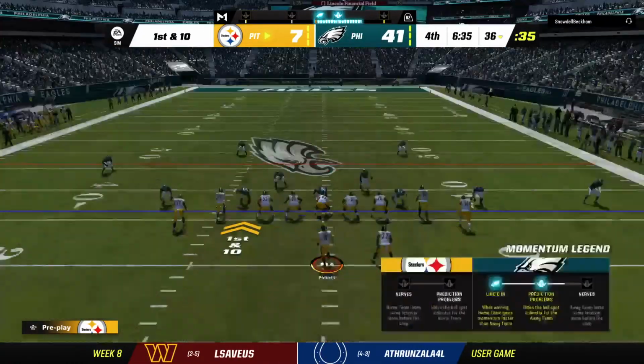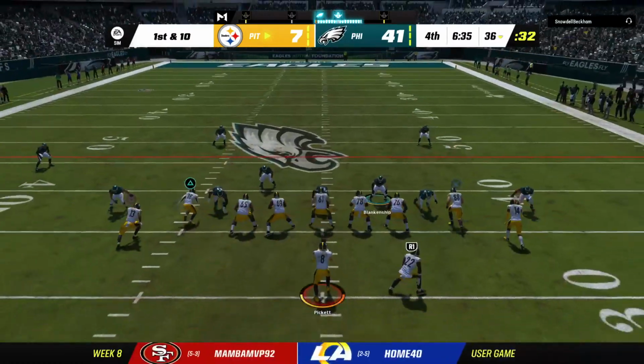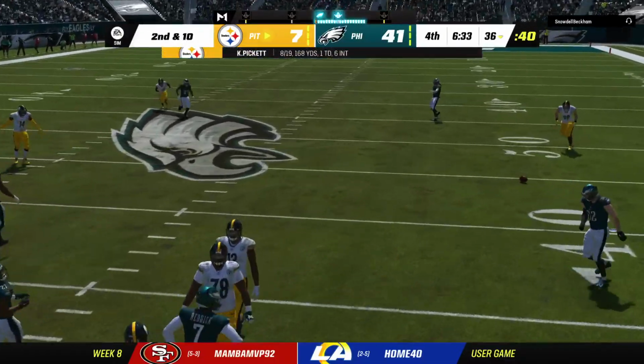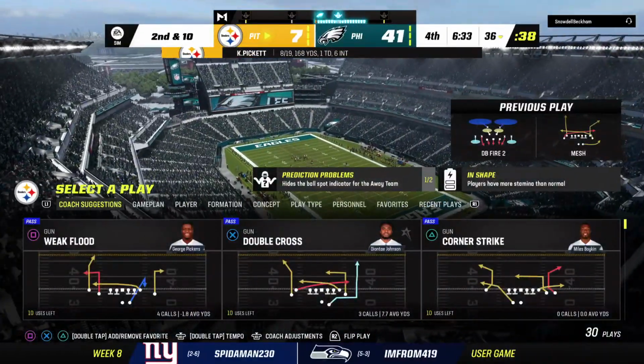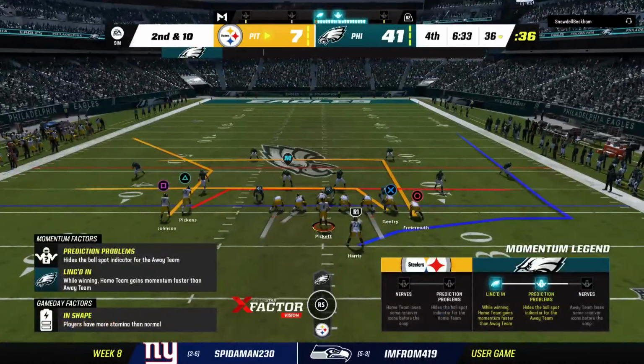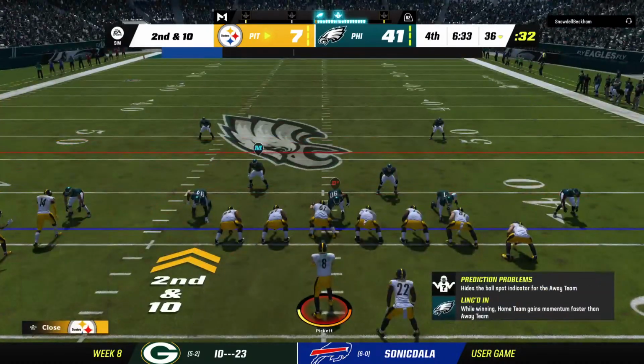Okay, so let's face it, though. Who's happy about this play? Fantasy guys, right? Yeah. The analytics will tell you one thing or another. That's a bad play on one hand, a good play on the other, but it's all about the fantasy points here. Yeah, because this ball game is over. They'll try again from the 36 on 2nd and 10.